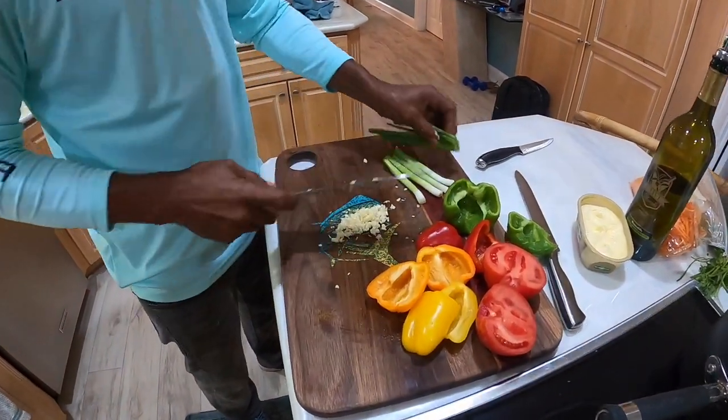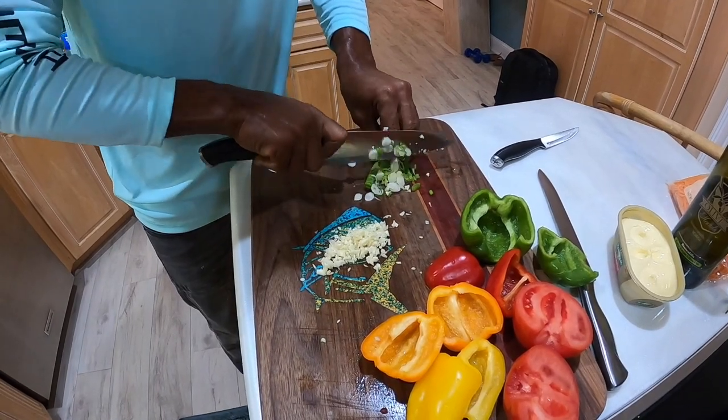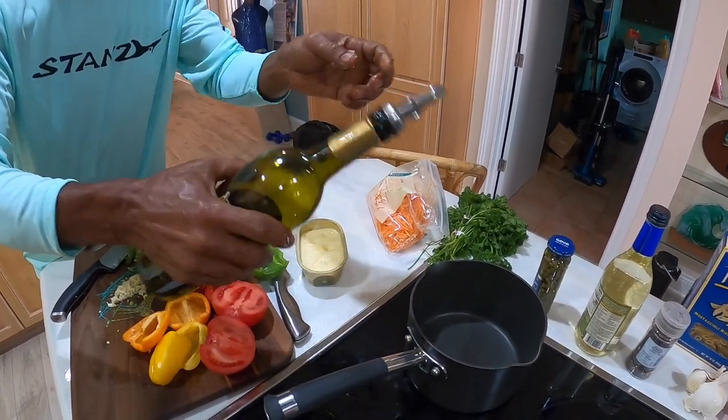So I have a scallion. I just dice up the scallion real good. Put some olive oil. It's fancy too, you know. Tip it right in there.